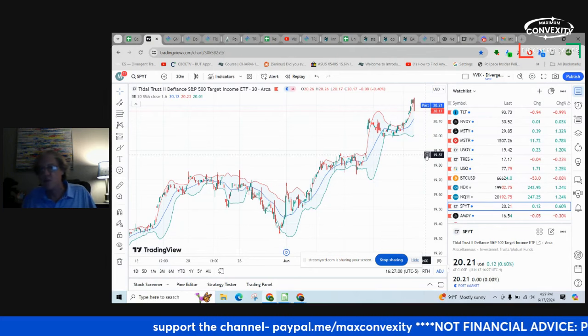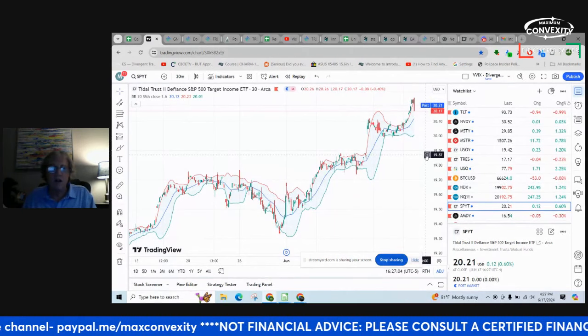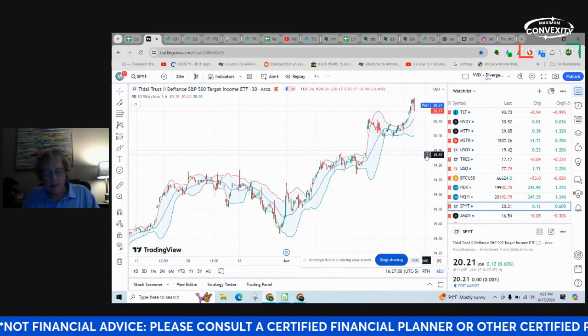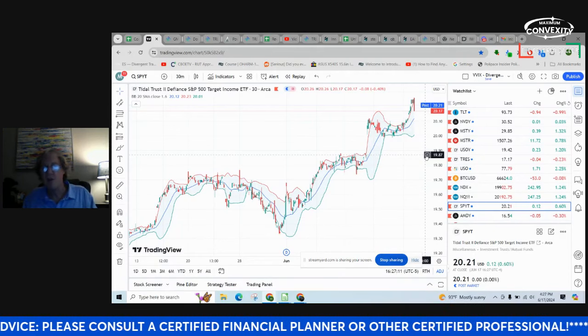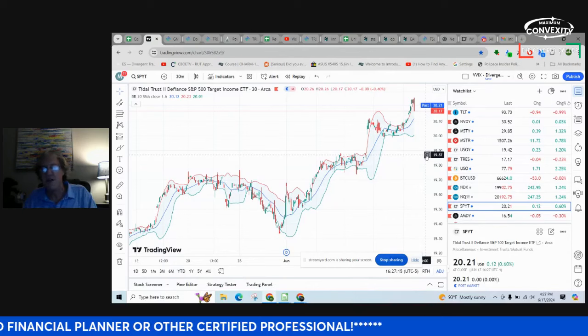So a third of 20% is about 7%, right? So you take 20 minus 7, you get 13, right? So the true yield's about 13. That's still really damn good. Think about it. Bonds pay 5%. This pays 1.5 times the risk-free rate of money. That's incredible.